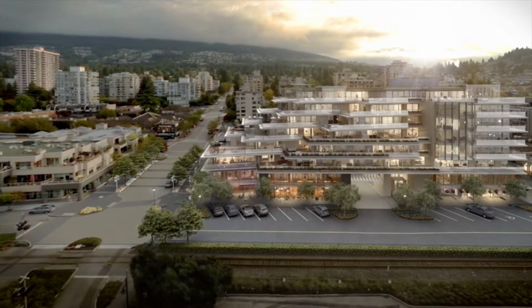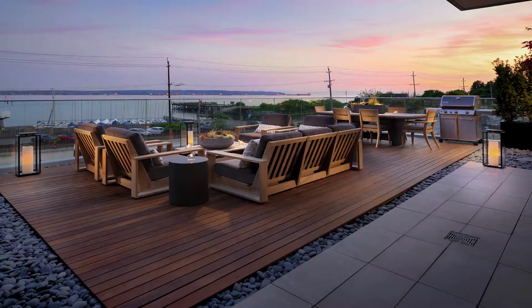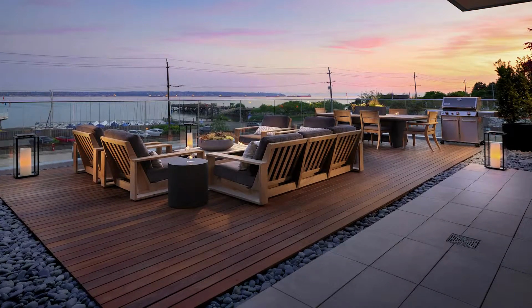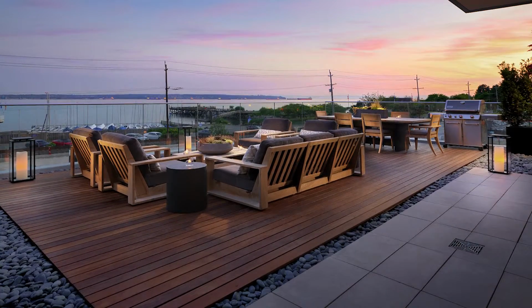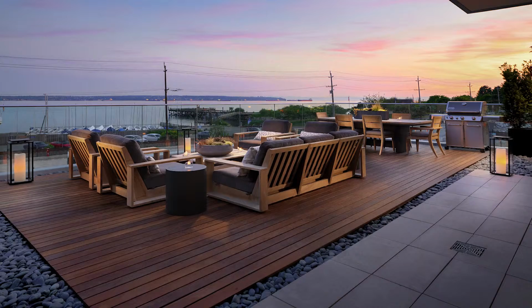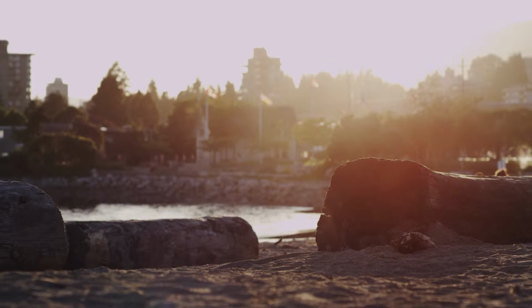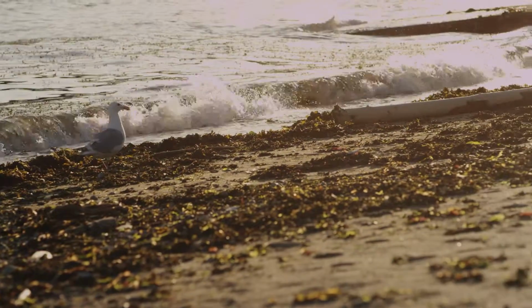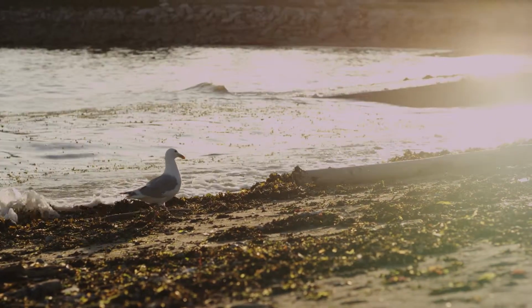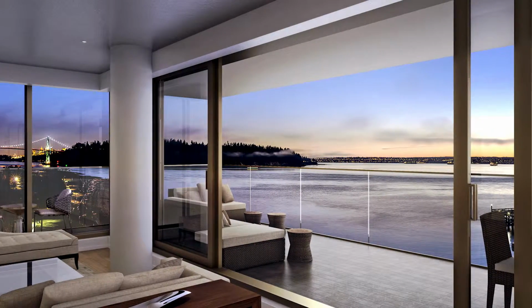Well, West Coast modernism is really about a set of attitudes about how people want to live with the landscape. The reason that most people want to come to the West Coast is because of nature. So being able to live on the waterfront and take in the scenery and watch the changing of the light, the reflection of the water, is really what West Coast modernism is all about. It's about reflecting nature and being with nature.